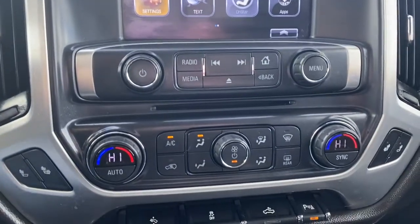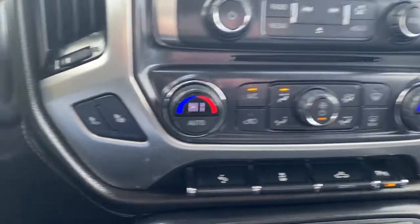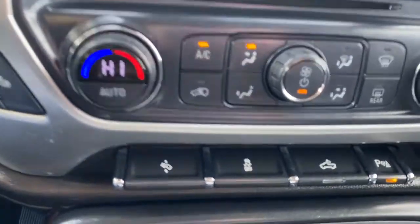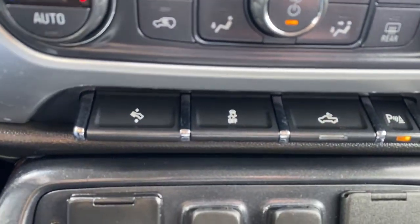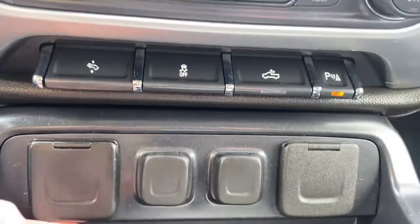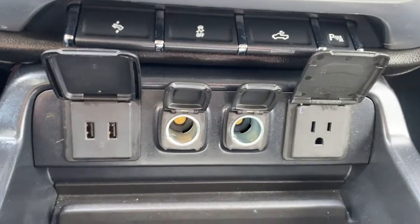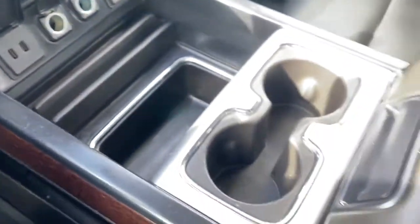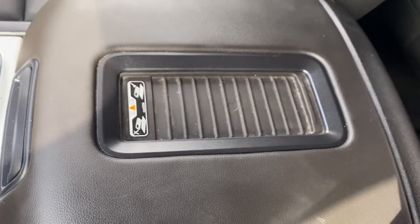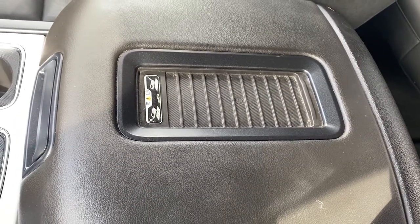A CD player, dual climate control buttons with air conditioning, heated front seats, power adjustable foot pedals, traction control, box lighting, park assist, some USB ports and power plug-ins, double cup holders, and here we have the wireless charging pad. Place your phone on the charging pad and it will charge your phone for you.